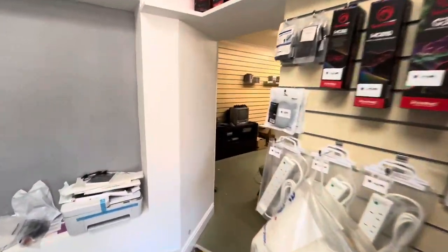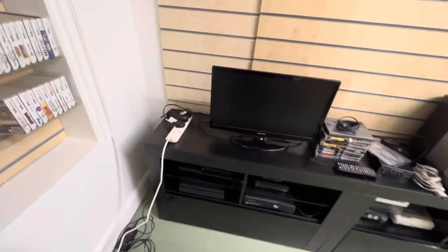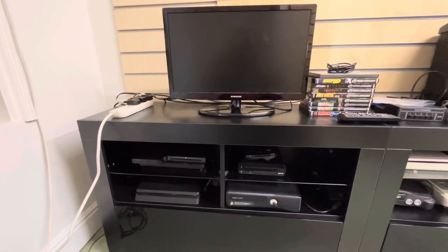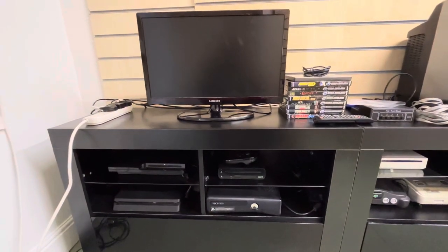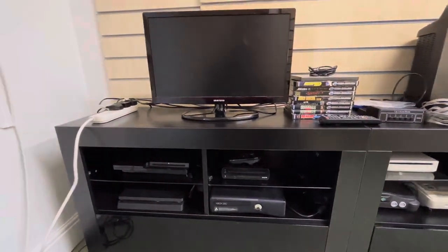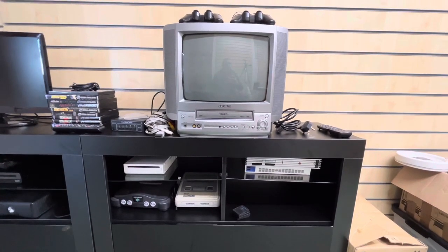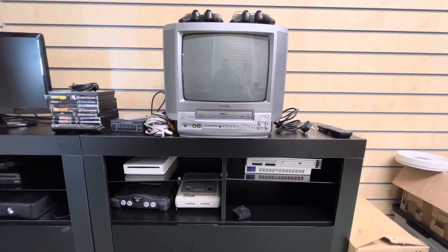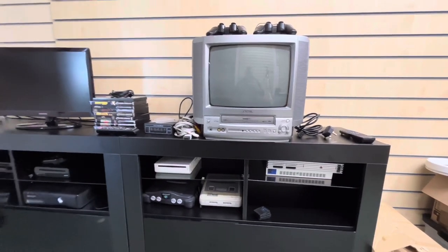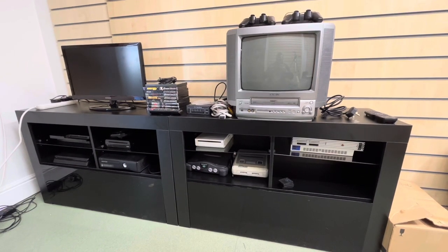Heading into the back room of Omega's Emporium, we have one of my favourite parts of this store. The testing station. This is a setup so you can test any of the games you want to buy from the store. So you have both a modern and a retro setup. You can see here we have the modern setup with some of the newer consoles and a flat screen TV. But next to that, of course, we have a CRT TV to play these retro consoles. Because in my eyes, if you are able to and have the room, CRT is the only way to play these retro games. They just look so much better. And it's all about the experience. I think every gaming shop should have a testing area like this. It's an absolutely awesome feature.